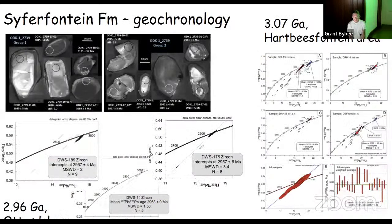So now, the Cypherfontaine Formation, because it's made of felsic volcanic rocks, contains zircon, although zircon is not very abundant in these rocks. We dated zircons from rocks from the Hart Biesfontein area, and that's shown here on the right. And most zircons over there show ages of 3.07. And this is also the age that was reported by Richard Armstrong and co-workers 30 years ago.